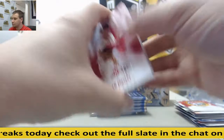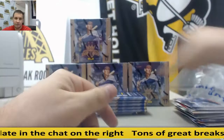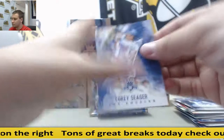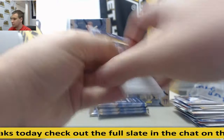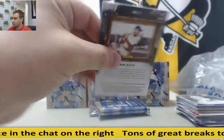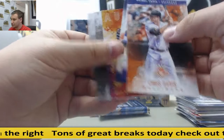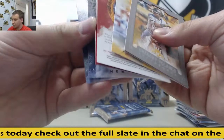Artist proof to 25, Chris Sale. 16 of 25. Andrew Benintendi variation rookie and base. Another framed card, Clayton Kershaw. Mike Trout insert once more. Corey Kluber variation. Wade Boggs insert. Aurora, Max Scherzer. Gregory Polanco framed and Mike Trout photo variation. Base.